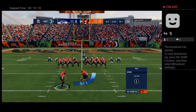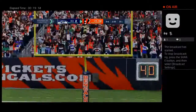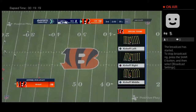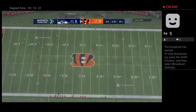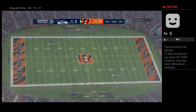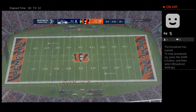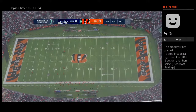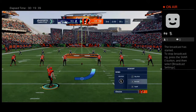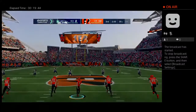Now Bullock to add the extra point. And it's good to make it 14-0. Makes the score Bengals 14, Seahawks nothing. For Cincinnati. So they throw the pick 6. They'll get another shot at it now as this one's in the air.